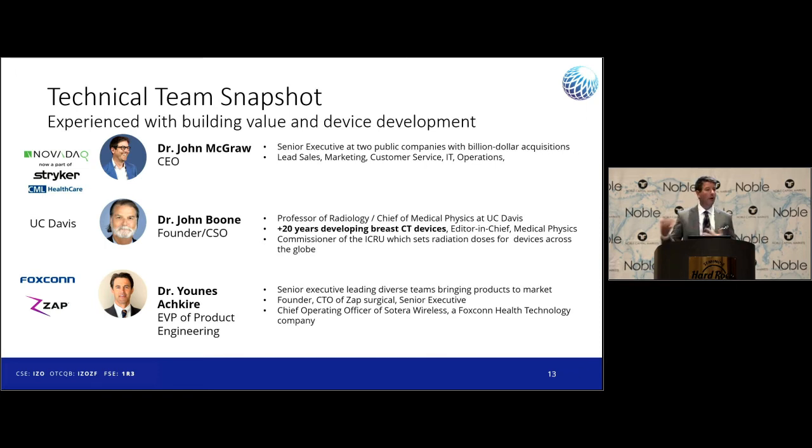I was there for a while and then subsequently left and joined another company, Novadac, leading the global operations. There we got acquired by Stryker. It was another medical imaging company. As I mentioned, breast cancer was an indication. Got acquired by Stryker for $700 million. And so I've been through a number of acquisitions and know what is required in terms of building value in a company.